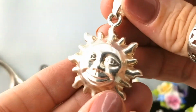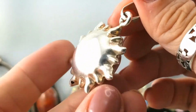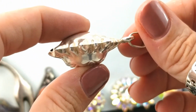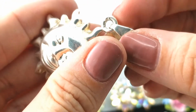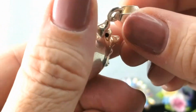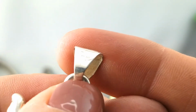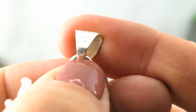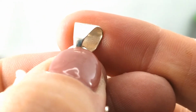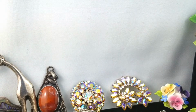And next is another pendant. This time it's the sun. It's a puffy sun, very puffy. It's quite thick, to say the least. The bail is large and in charge, and is it marked in there? Ah, it's marked on the back of it. There we are. Some maker's information there. I'm not sure about that, but 925 just the same. Okay, here's another bag.